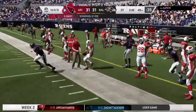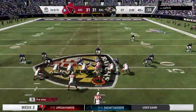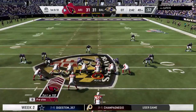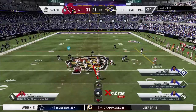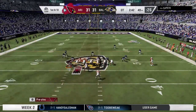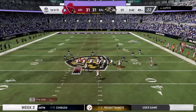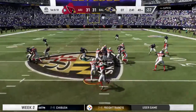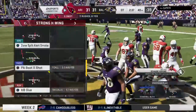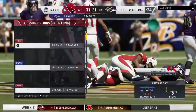He'll go out near midfield at the 49. 12 yards to pick up, good enough for an Arizona first. Running game working, they'll stick with it on first down. Trying to run inside, but nothing there. Calais Campbell on the stop.